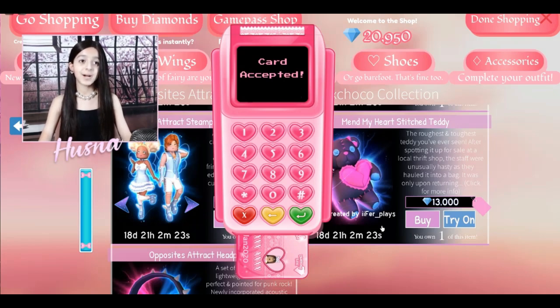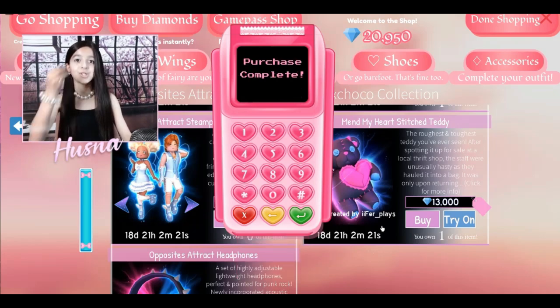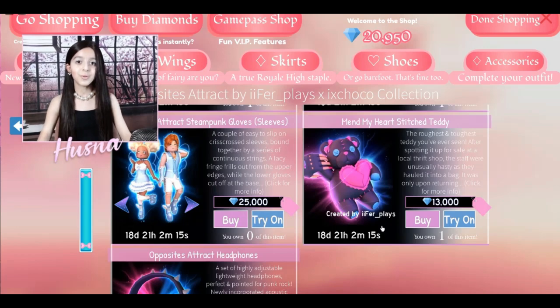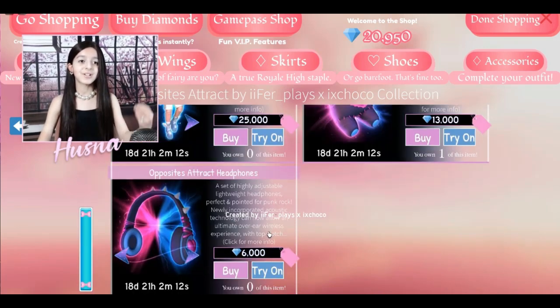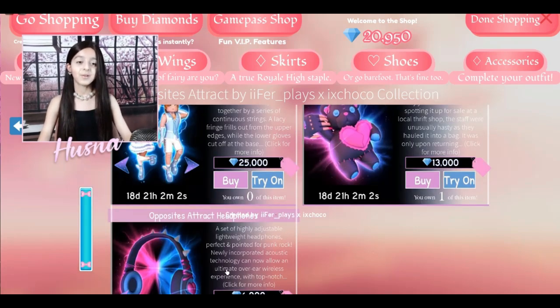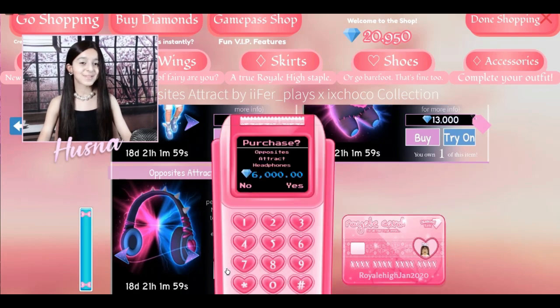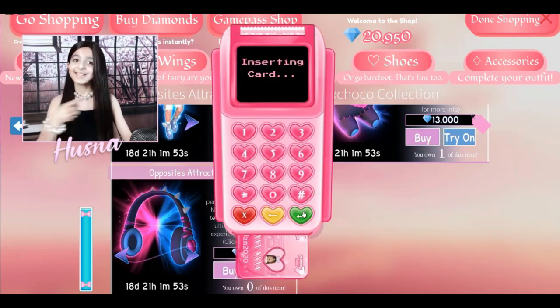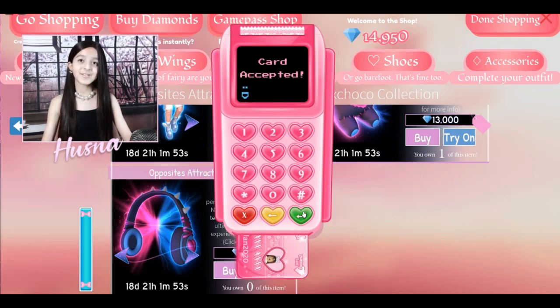It's easier to buy Robux cards because you can just get it straight instead of farming. Farming takes a lot of time. And when you buy Robux, it's easier because you can get it right away. And the Opposite Attract headphones now cost 6,000 diamonds. And then I'm going to be buying the Tidy Bow Tee. Oh, I clicked nothing. Slide the card. Ding. And now I have 14,950.